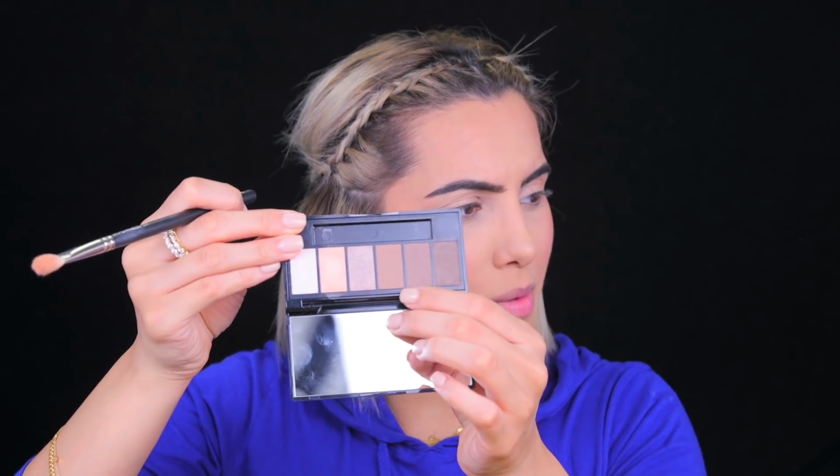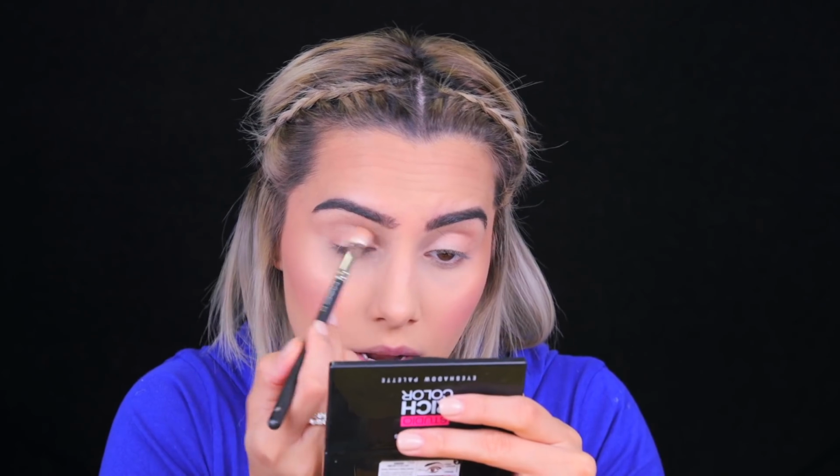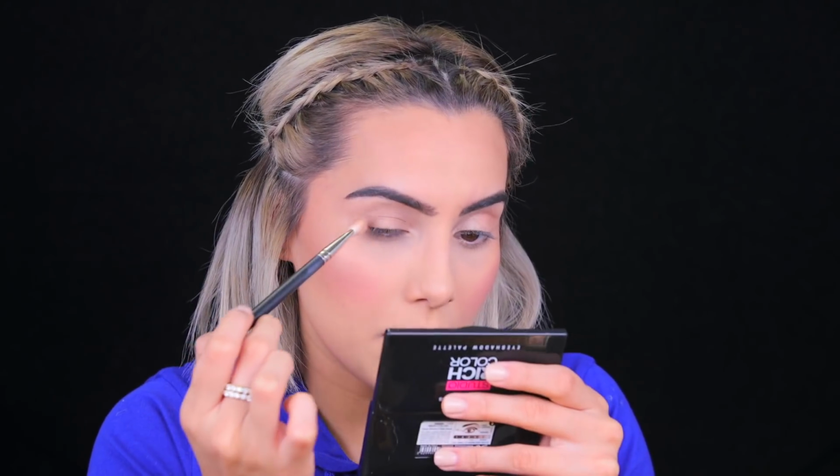I don't know what I want to go in with my crease. Maybe I'll go in with this taupey brown and see how that is. So I'll just go into my crease with that and see. There's not really any color payoff right now. Okay, so what I'm noticing right off the bat is the eyeshadows are kind of just blending in together.